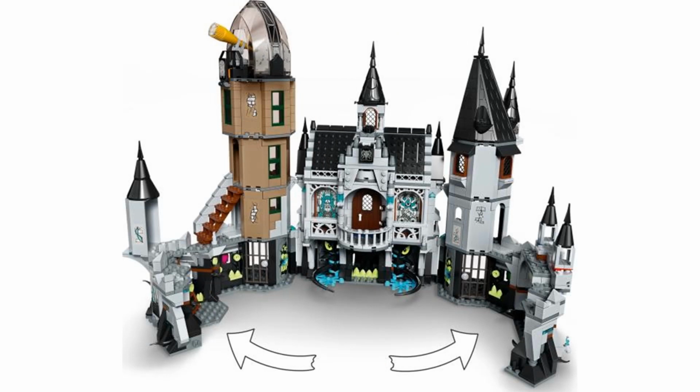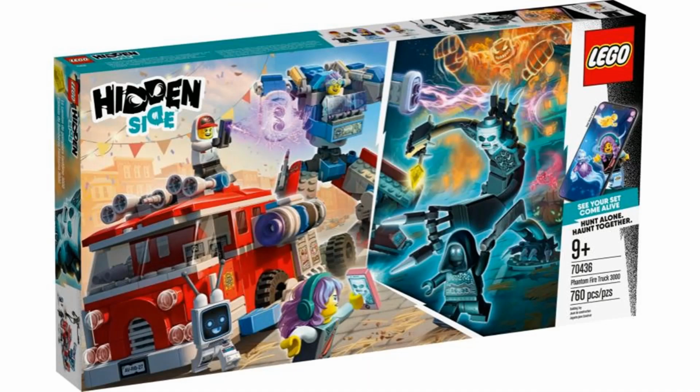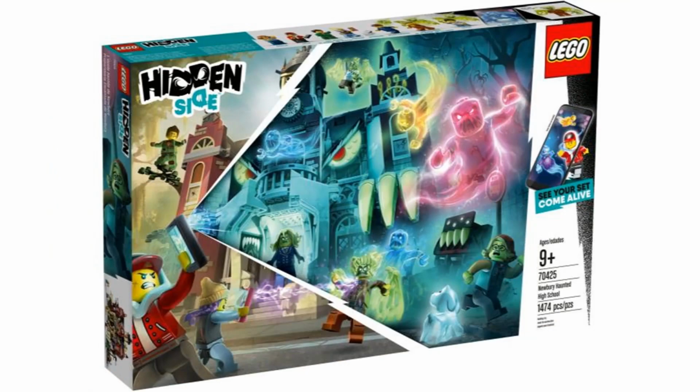It has some nice stained glass windows, but the interior doesn't have much. It's pretty much empty except on the small top floor where it has a small throne and piano. So that was my ranking of every LEGO Hidden Side set. This was a good theme and I'm sad that it ended.